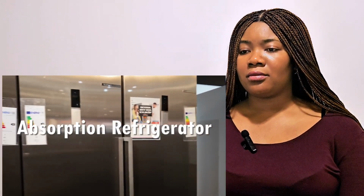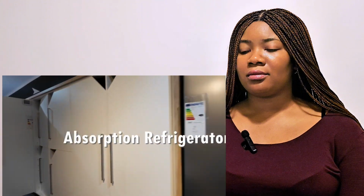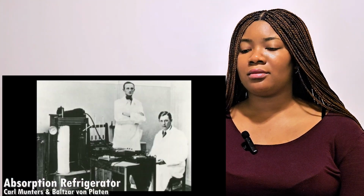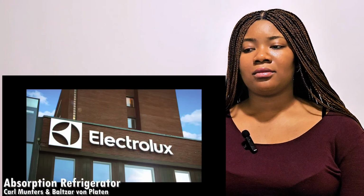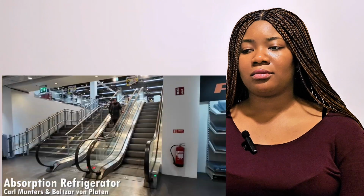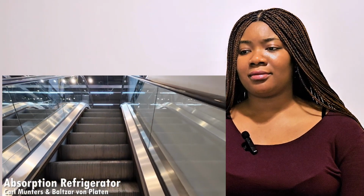But one important step came in 1922 when two students at the Royal Institute of Technology in Stockholm, Carl Munters and Balthasar von Platen, invented the absorption refrigerator. It became a worldwide success and was commercialized in the company Electrolux. Then technology eventually moved on again, and Electrolux was superseded by other companies. However, you can still see absorption refrigerators in campers and trailers today. At one point, this Swedish invention was in households all over the world, but these days you can mostly see it in trailer parks.